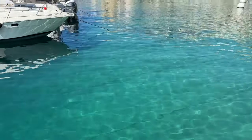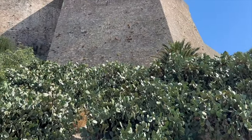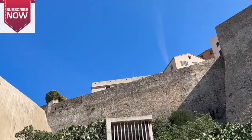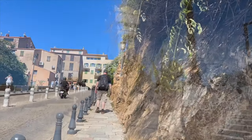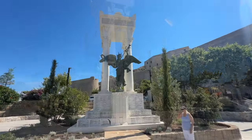This town is split into 3 distinct areas for visitors to explore. First off, there is the impressive medieval citadel perched atop a cliff overlooking the bay, and we chose to explore this first. From the tender dock, we climbed up towards the citadel and you're soon greeted by an impressive and moving war memorial, and this is a very poignant reminder that this island has been fought over many times over the centuries.